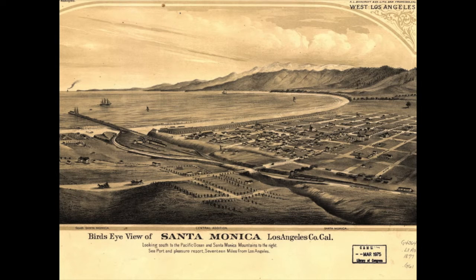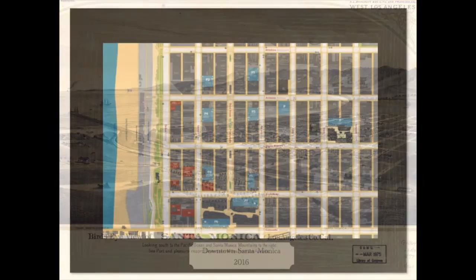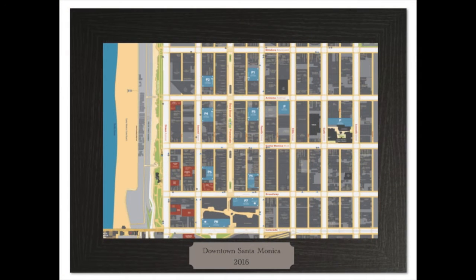He and his partners laid plans for a city. Here's a map of the grid today. The grid, their grid, typical with grids, has proved to be remarkably tolerant of urban growth and change. The grid is permanent. Little else in downtown has been.